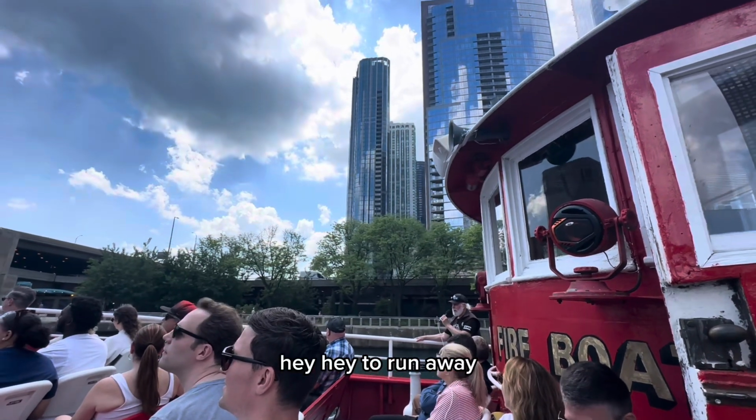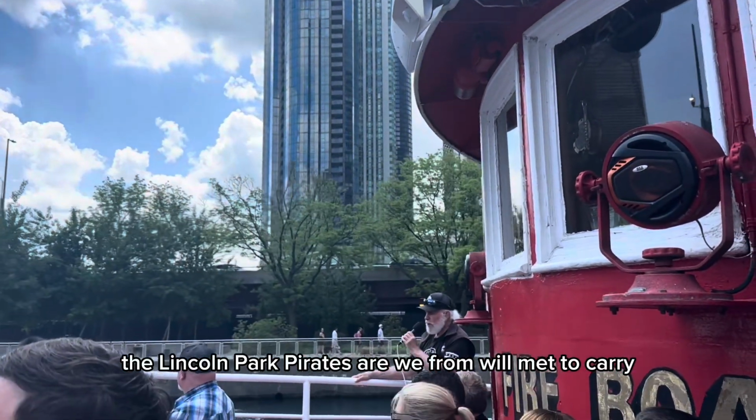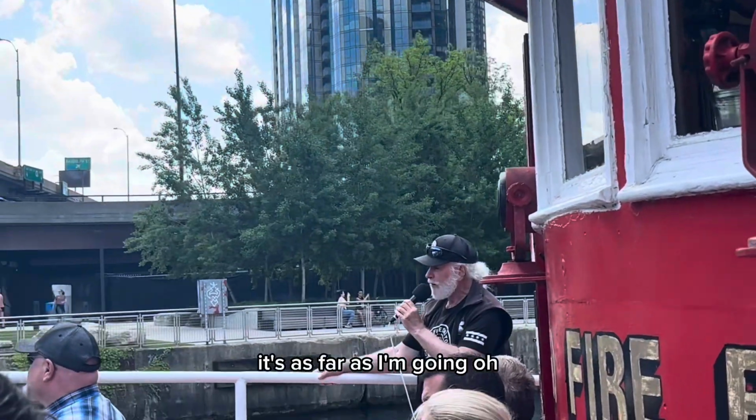Way, hey, tow 'em away, the Lincoln Park Pirates are we. From Wilmette to Gary, there's no one so hairy, and we always collect our fee. Arr!